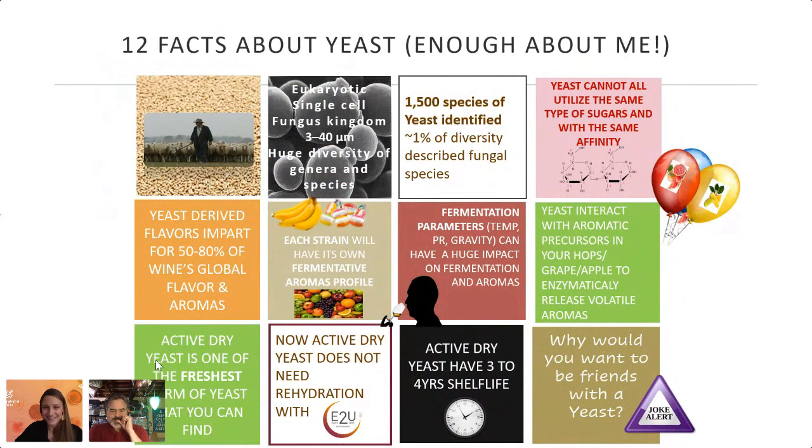Twelve facts that I think are interesting about yeast. The most interesting fact for me, learning and knowing about yeast, is this history of selection that we have with yeast through the centuries of making fermented beverages. We're like yeast shepherds, and with time we have selected the ones that are the most interesting for us and the beverage we want to make. So I see us as these shepherds of the yeast.